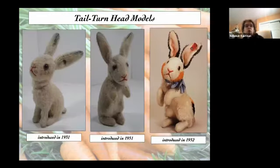Wonderful examples of what's called tail turns head models. And this simply means that the little mohair covered tail at the end of his fanny, you could twist to the left and the right, and the head turns in a circle correspondingly. The metal mechanism is embedded in the torso and the head, and you'll always find these very solidly stuffed with Excelsior to keep that mechanism in place.